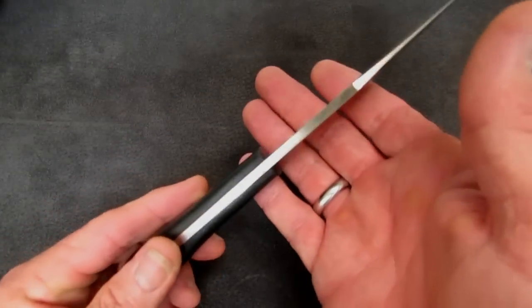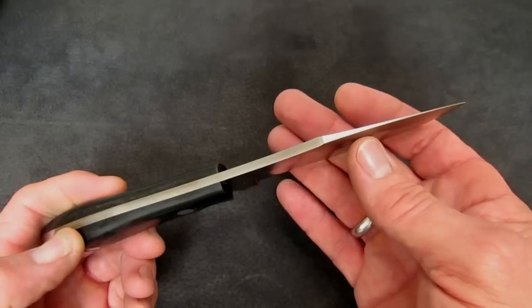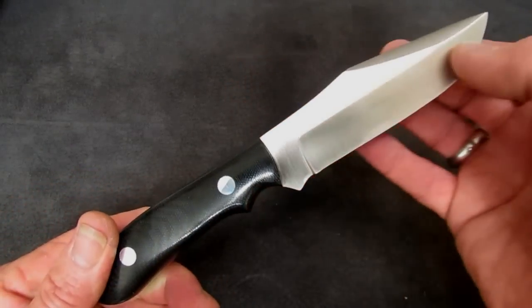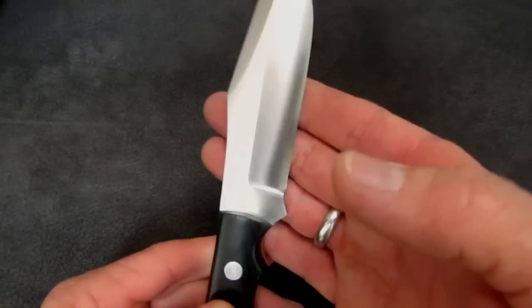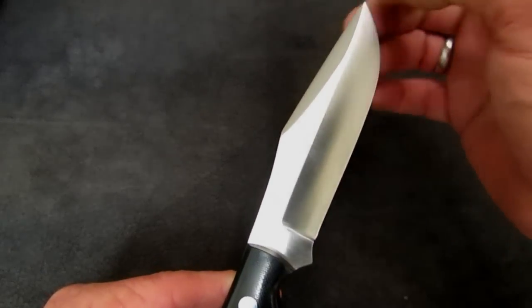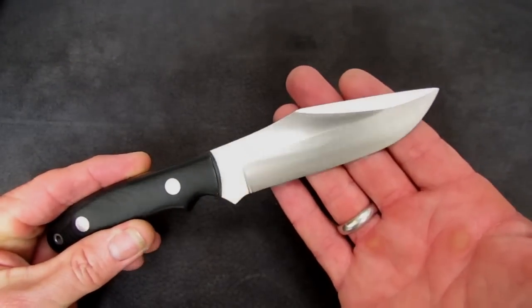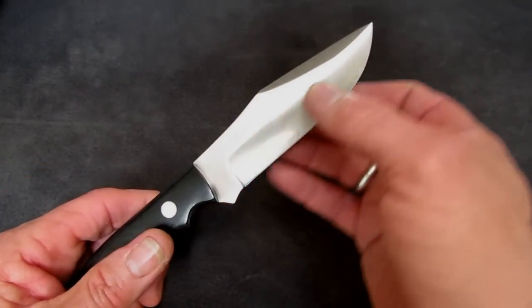They are fashioned from CPM 154 powdered metallurgy steel from Crucible. The stock thickness is 5/32, not too thick, but thick enough to do anything you want. We have a saber grind from about 2/3 of the height of the blade down and comes to a really skinny dimension behind the edge. I just love a robust convex that is ground thin at the edge, and this is that.